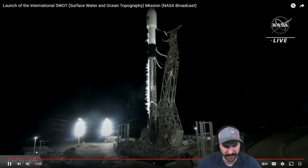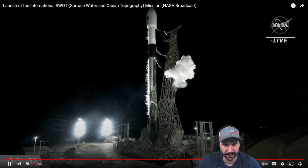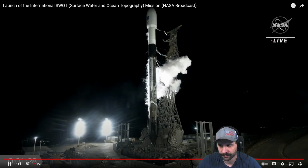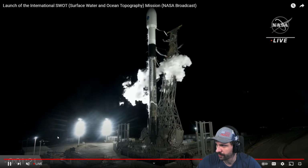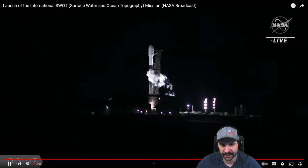Now, the cool thing is, if you look at those two lights over there in the background, that's where this rocket is landing. It's landing at LZ-4. Oh, there's your TE purge. Pretty good indicator that we are good to go. That means second stage LOX load is topped off. Range is green. This Falcon 9 first stage, serial number 1071, should be landing right over there momentarily. Yeah, that's where it's going to happen.